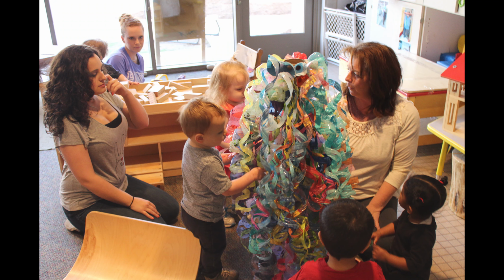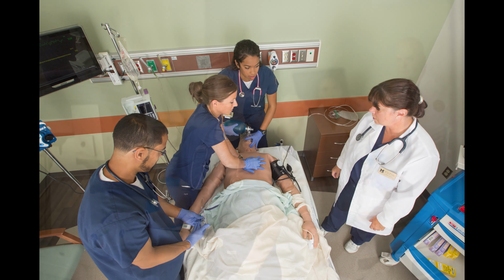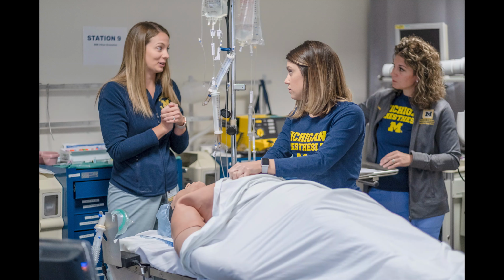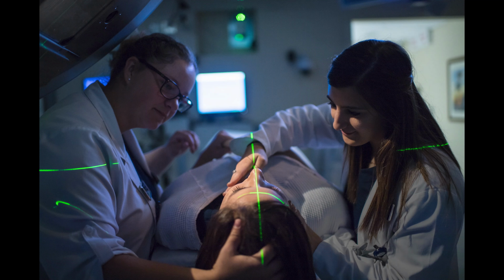There are multiple simulation centers located within the building for the School of Nursing and College of Health Sciences and other various programs. So the College of Health Sciences offers more than 30 undergraduate and graduate programs, including online and hybrid options. Undergraduate programs include physician assistant, healthcare administration, healthcare management, health sciences, public health, radiation therapy, respiratory therapy, as well as pre-med and pre-physical therapy concentrations.